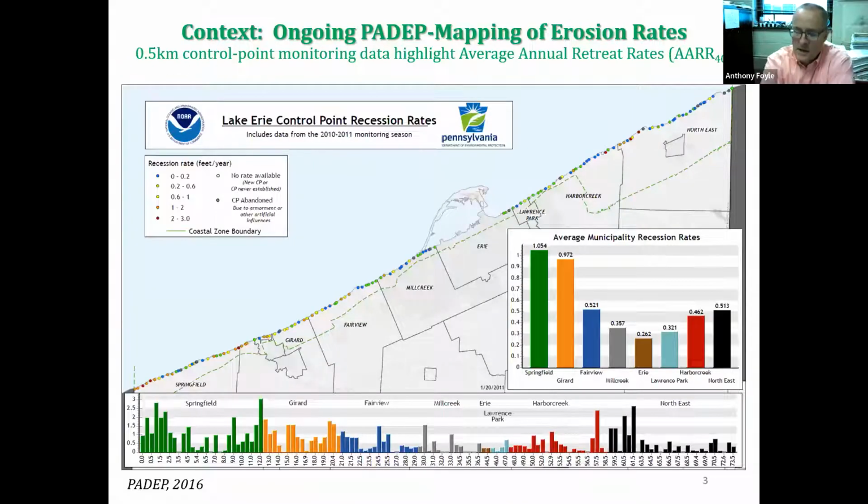So for context, Pennsylvania DEP, the Coastal Resources Management Program, has been tracking bluff retreat over at least 40 years. So this is a summary diagram. It's a few years old, 3 years old or so, but what it conveys is that over the past 40 odd years or so, you can see erosion varies quite a bit along the coast.